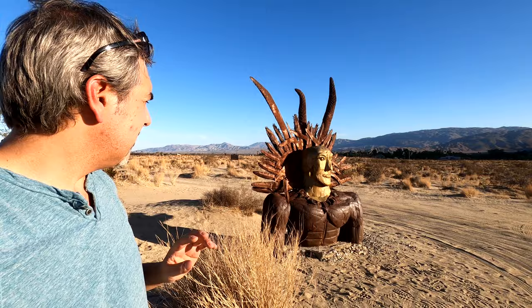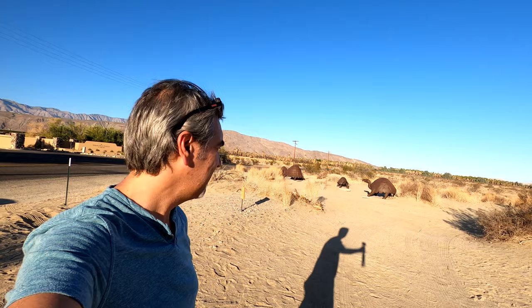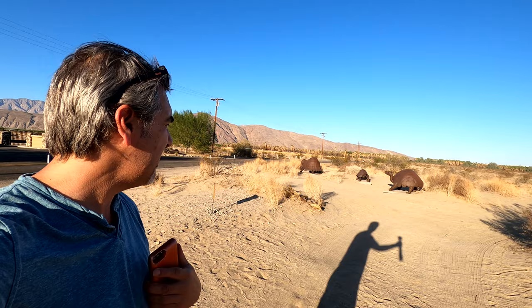Okay, before we leave the Indian head, let's mention that we have 1, 2, 3, 4 giant tortoises, and they deserve to be mentioned, even though to me they're too small to be on a Milky Way picture.